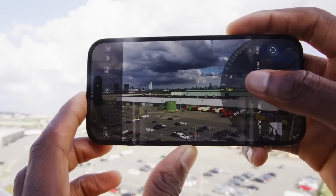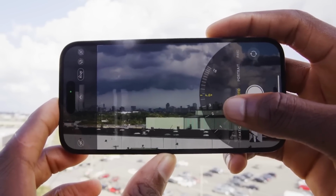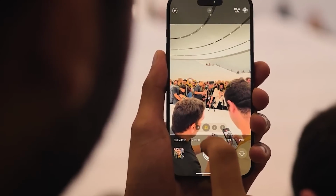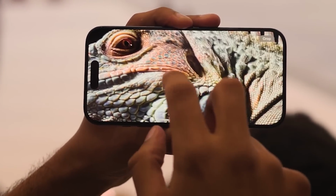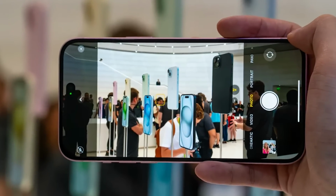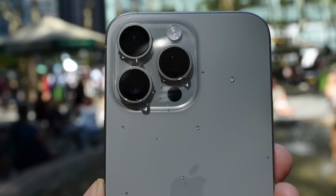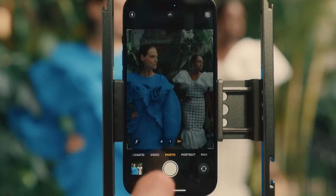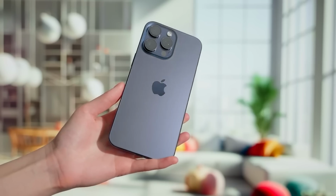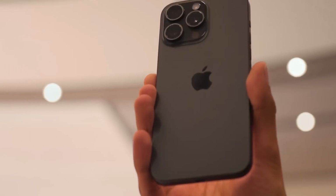Now, let's talk about zoom, because this is where things get really interesting. The iPhone 16 Pro Max is expected to keep the tetraprism telephoto lens that gives you that sweet 5x optical zoom. But here's the kicker. There are rumors floating around about a possible super telephoto lens. We're talking about zoom capabilities that could rival or even surpass dedicated cameras. While we don't have concrete details on this yet, the possibility alone is enough to get any photography buff excited.